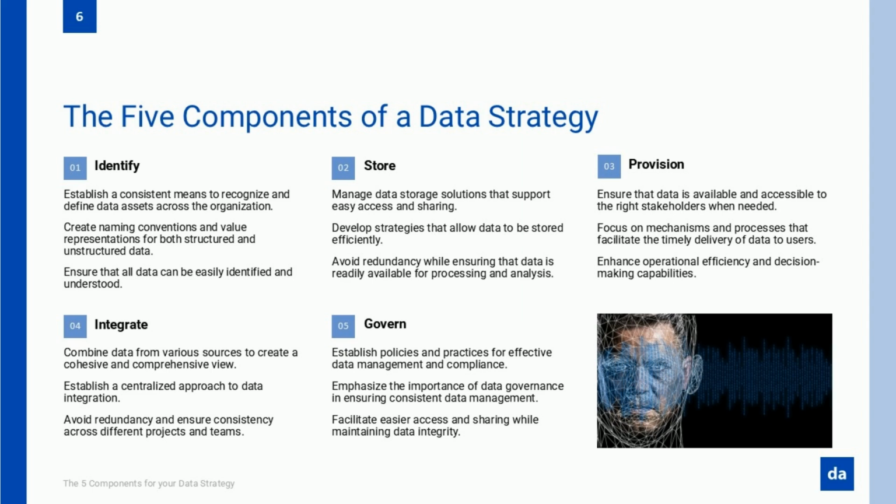Next, we've got store. Think of this like organizing your tools in a workshop. It's not enough to just throw everything into a box. You need a system where everything has its place and you can access it quickly when you need it. Storing your data effectively means creating centralized solutions that are secure, efficient, and easy to access.